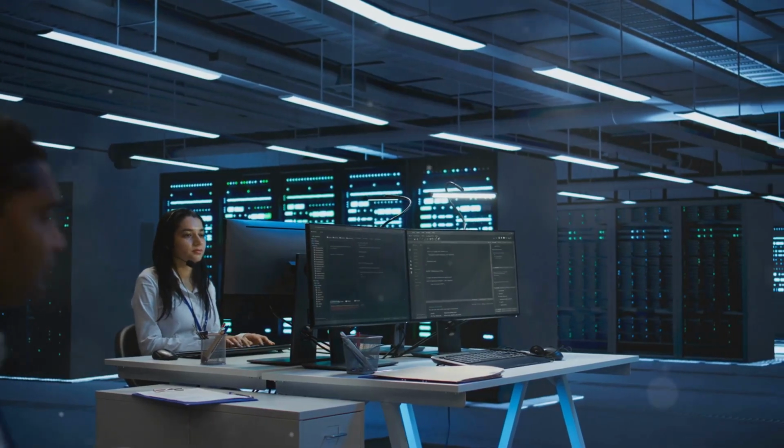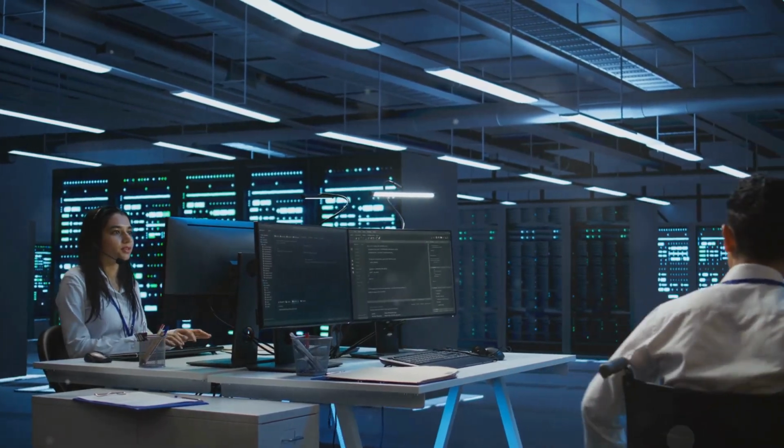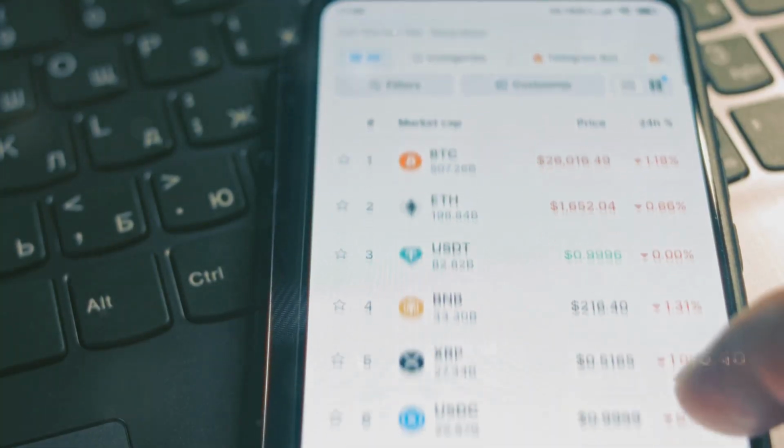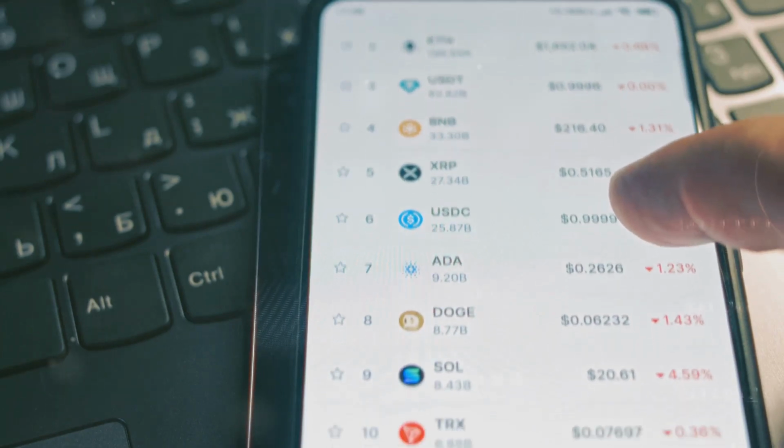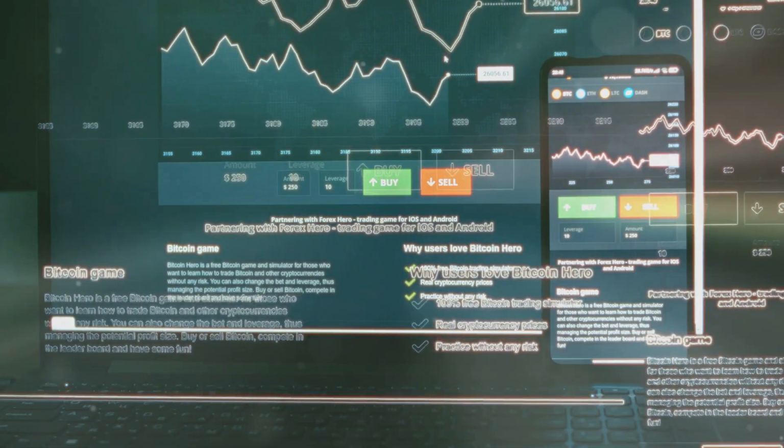Now let's talk performance. The bot operates on the cloud, meaning no downtime and no need to keep your computer running all the time. Plus, it's compatible with major exchanges like Binance, Coinbase Pro, and Kraken. So you're covered on all fronts, but is it foolproof?